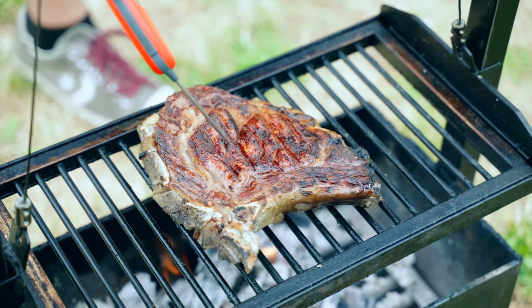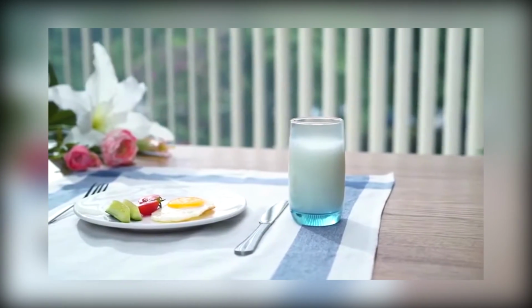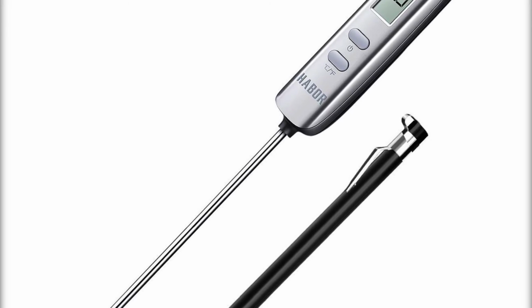Light and convenient, easy to store. With its 41-gram lightweight body, this candy thermometer is easy to stick onto a metal fridge door or hang on a hook.